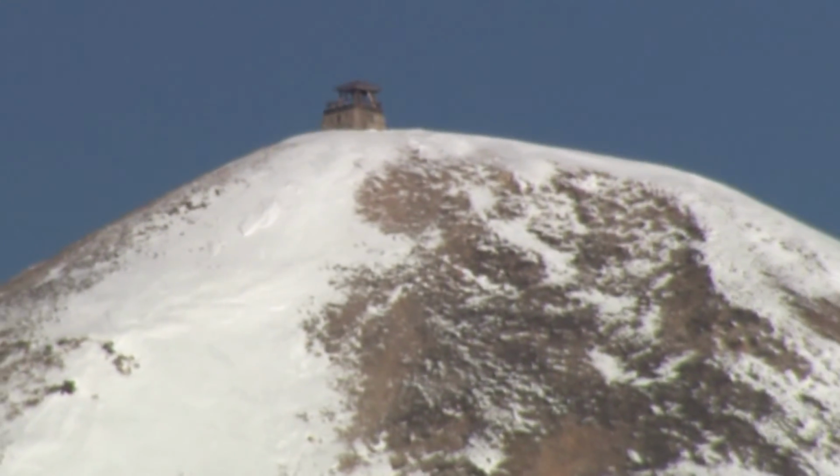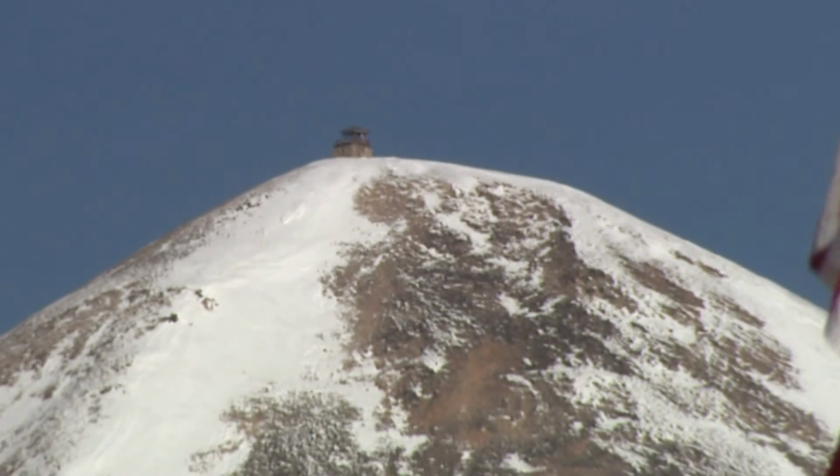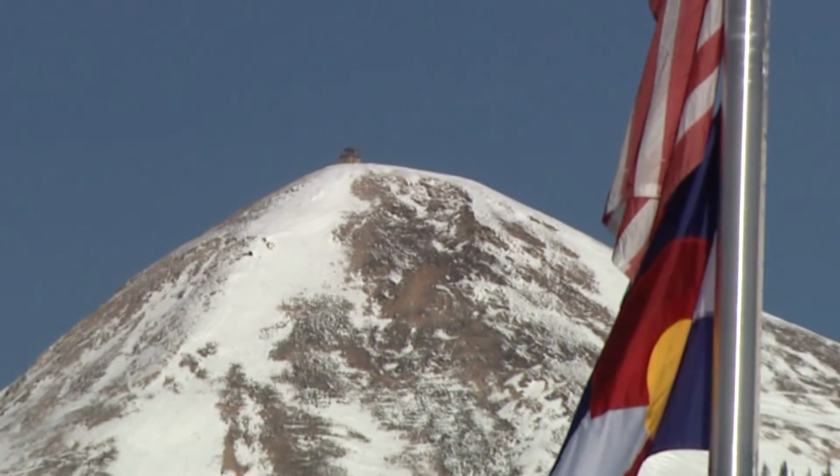It's considered part of sort of our cultural heritage for the people who live in this area. It's not just protecting monumental things for monumental people in monumental places. We're protecting the small actions of people.